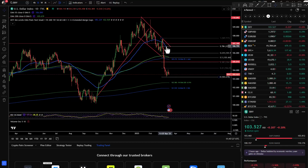And I have fibbed this from the recent high to the recent low. And the areas of interest for me to be selling the dollar would be anywhere around 105. And I would expect price to struggle at 103 because it tends to stop at the whole numbers, and certainly at the 200 EMA. So these are the areas of interest for me for the week. I'll show you Forex on MetaTrader in a moment.